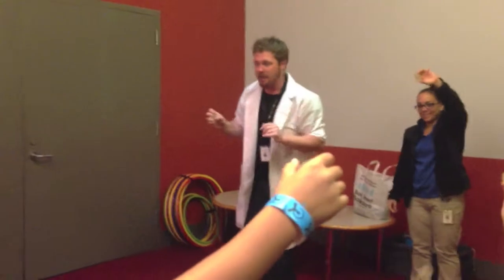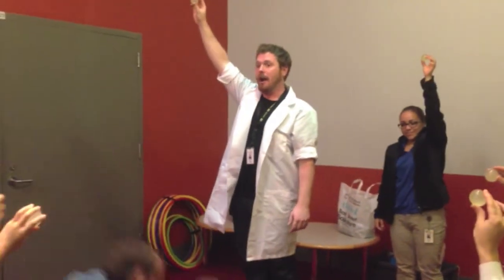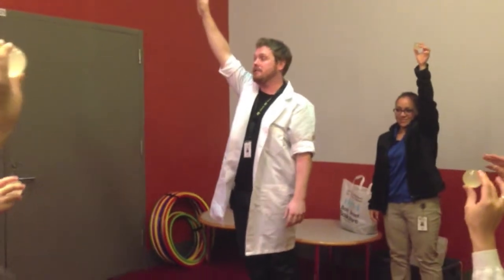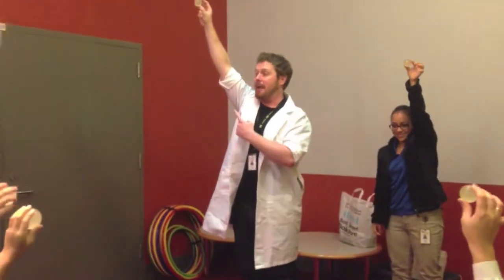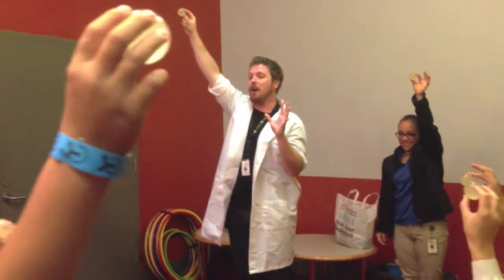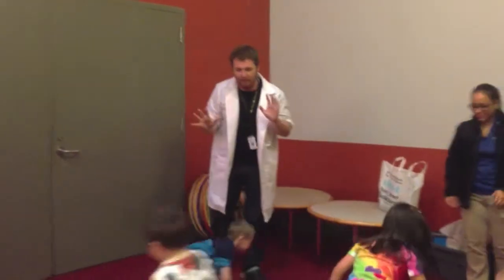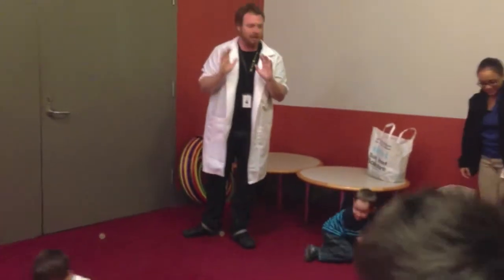Fantastic. Everybody grab your ball one more time. Let's try it all together. Hold it up really high. Even higher. Go higher on your tippy-tippy-toes. And get ready. Right now it has that potential energy. And now we're going to let it go for the kinetic energy. Let it go. Watch it use up all the energy. Let it slow down and stop. It's tempting not to, I know.